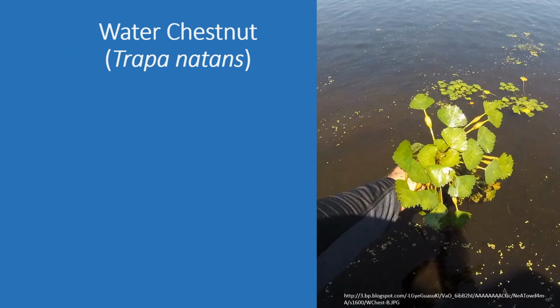And lastly, there's water chestnut. Water chestnut forms dense mats of rooted vegetation that can be impossible to get through in a boat. They also form fruits that have sharp spines with barbs that can cause painful wounds when stepped on.